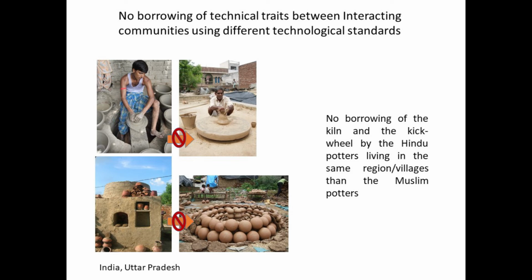In this case study, the wheel technology remains, but only to make pithoi, showing well again the association between type of container and technology, and the maintenance of potting tradition as long as the demand for the related type of vessels continues.